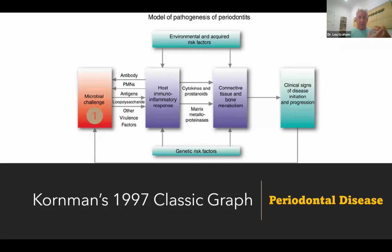So you have your typical microbial challenge in your pockets. And the host is really, how does it respond with antibodies and PMNs, obviously, to the microbial challenge? Well, what affects the host are environmental risk factors and genetic risk factors. These two modify the host response. And if they modify the host response in a negative way, cytokines, prostanoids, and MMPs are then released, and they create connective tissue and bone metabolism and basically bone destruction. And then you obviously see all the clinical signs.